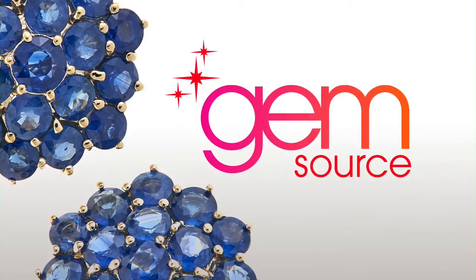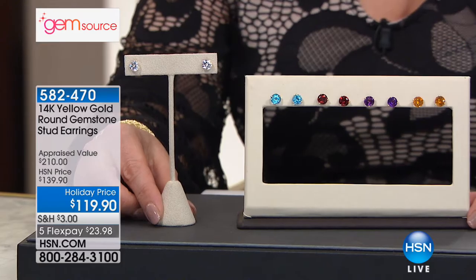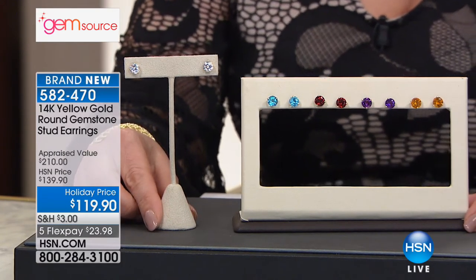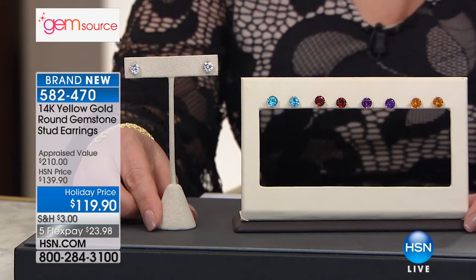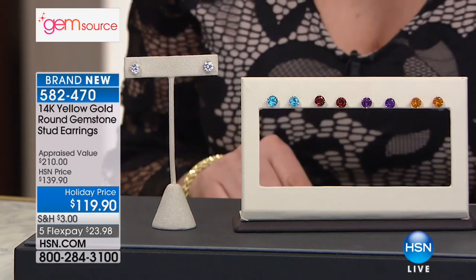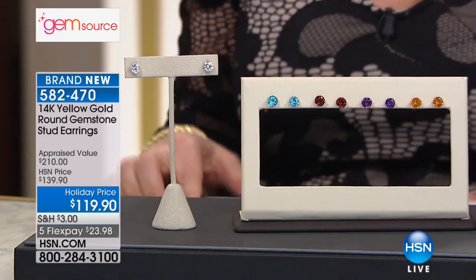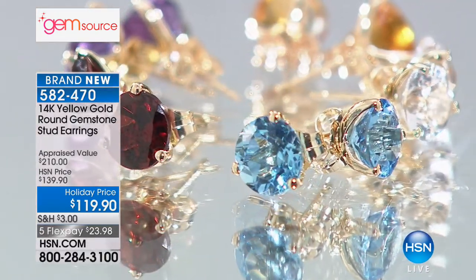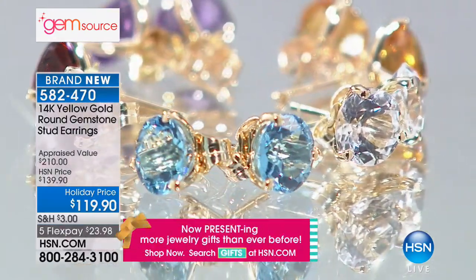And then we're going to talk about some beautiful gemstone earrings, stud earrings. Look at the size of these. These are big. Item number 582470 for these beautiful stud earrings, appraised at $210. I have amethyst, I have blue topaz, I have citrine, I have garnet, and I have gorgeous white topaz. And the carat weight on these is a lot. So let's get down to it.